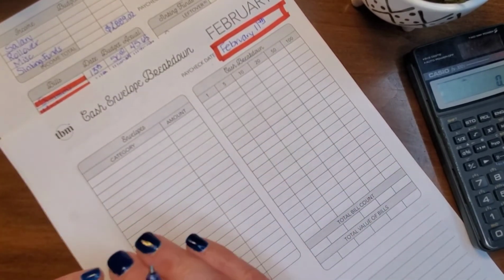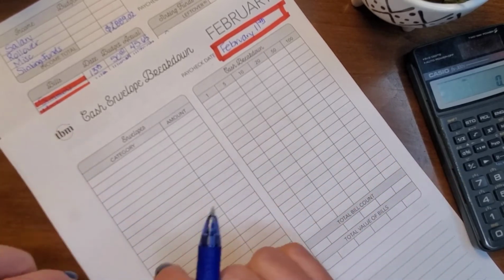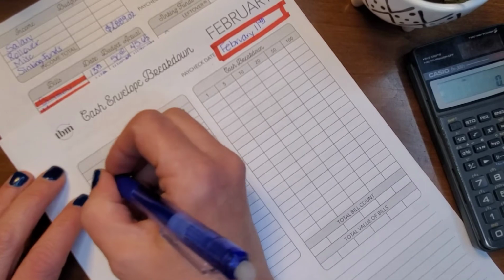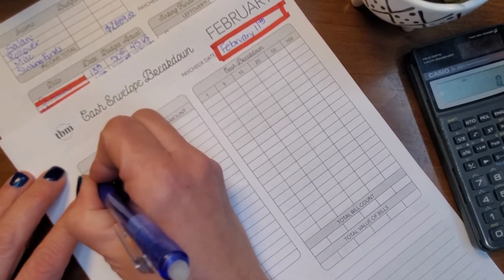And it looks like the camera just did something weird where I'm hoping my camera is okay on this new refurbished phone. It's making me a little bit nervous as I'm recording.